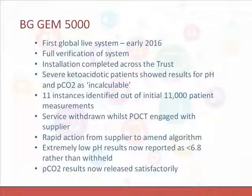We adopted a GEM 5000, first global site, early 2016, verified the system, put it into use, full installation, but then we started to see the severely acidotic patients. We couldn't get any PCO2s, and we couldn't get pHs out of the machine. It was all incalculable. We did a data trawl with the supplier, and we found 11 sets of results out of 11,000 had this phenomenon, and that wasn't picked up in the supplier's own testing before they went out into market, and it was CE marked and everything else.